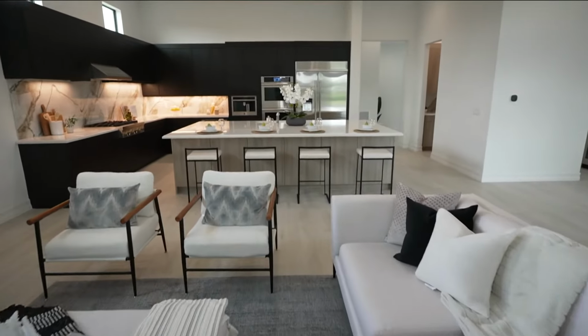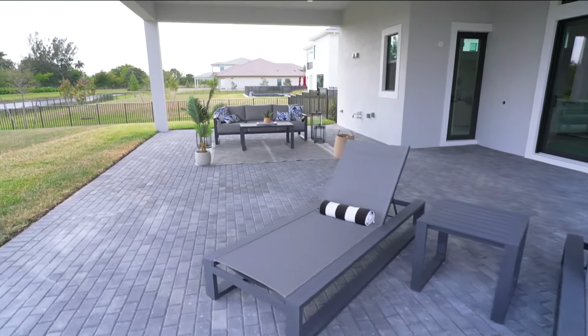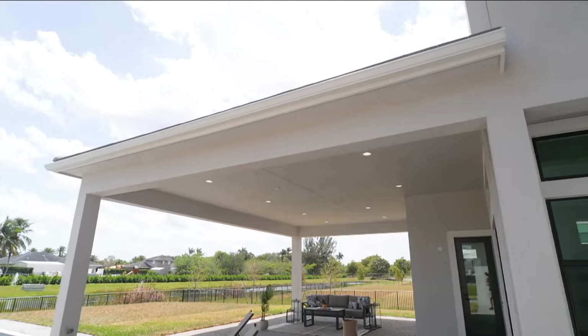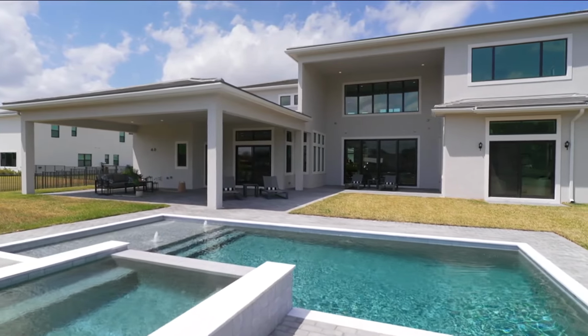But in South Florida, it's really all about that outdoor living too. So outdoor living is key. Outdoor space expands your living space. Yes, here, which is great. And it's covered here. That's what I was just going to say. Having those covered spaces where you can escape the hot afternoon sun is really important.